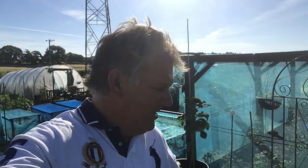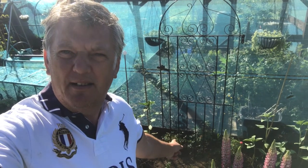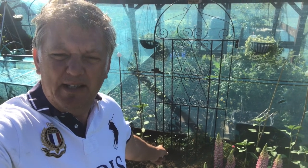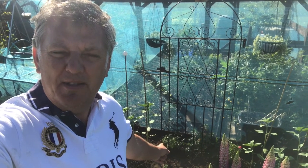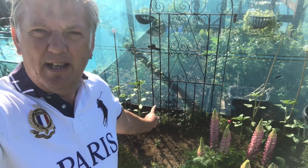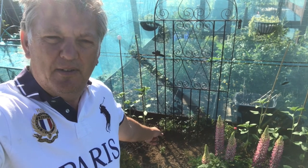One final challenge we've started now. My neighbour wanted a challenge, so we've got a passion flower challenge. So at the bottom of my gate here, if you can see it, is a passion flower. So we're growing each a passion flower, and the competition is to get the first one to flower. So this is my entry. If you can see it, I'm not sure if you can see it, but I'll show you anyway.